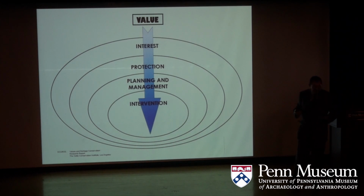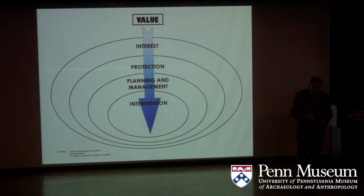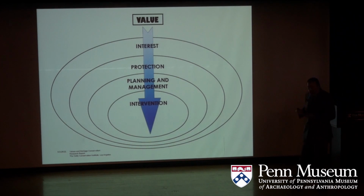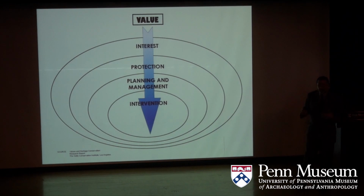There are all kinds of values: archaeological value, historical value, economic value, age value, social value. These very often in the past were simply implied and never described or pursued in ways that put them on the table for all the stakeholders to discuss and to debate. And so we are very honest about this now in terms of how value drives what we do.